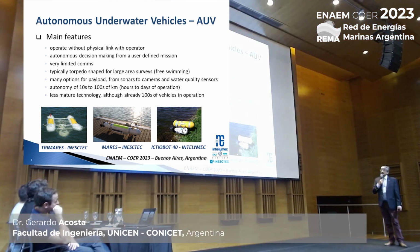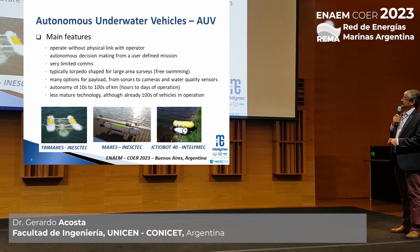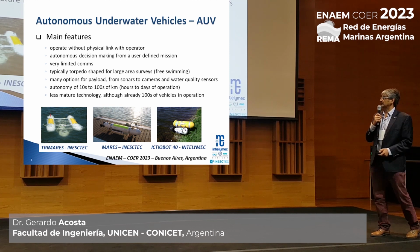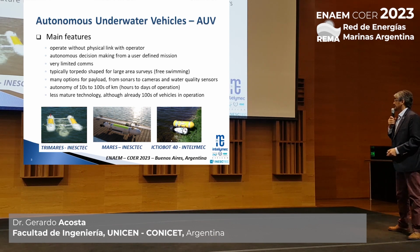They are typically torpedo-shaped vehicles, like we can see in these figures. We can see here some vehicles developed in our groups. I omitted to present my co-author, Nuno Cruz. He is with the INESCTEC group in Portugal. They developed the Three Mares, the Mares, and many aquatic robots. And this one was developed in our group here in Argentina.